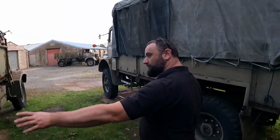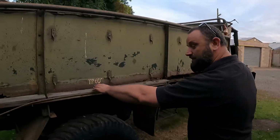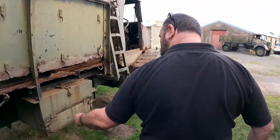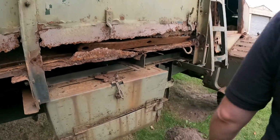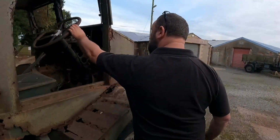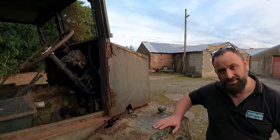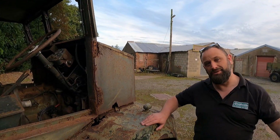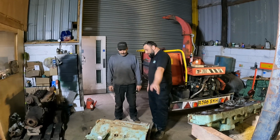So yeah, she needs some work. TP60, do we know what TP60 means? Tyre pressure. Oh, there you go. Already got an answer to that. So yeah, she's a bit rough, but she just needs some TLC, which I think is what we all need, innit? Talking of TLC, we'll go have a look, see what he's got in his workshop, and see what's going to go in here.